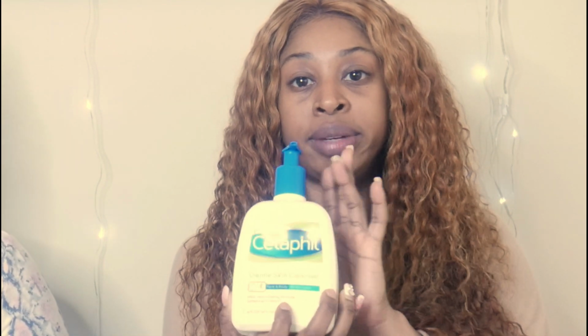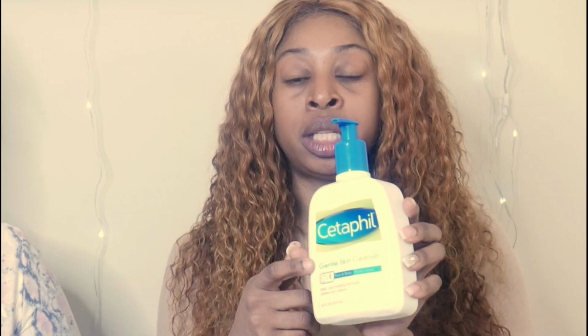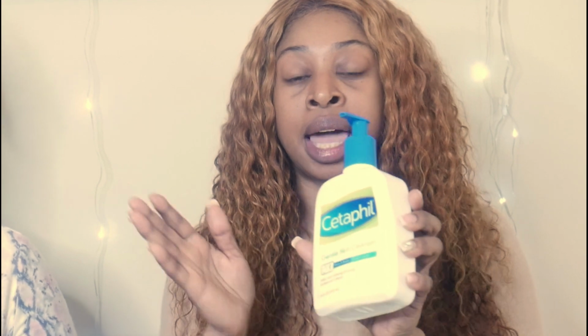Guys, my first product is the Cetaphil. I believe that's how you pronounce it. Don't come for me. The skin cleanser. This is a skin cleanser and the body. They do have one just for your face, and then they have body and face. Since we've been wearing masks every day, our new COVID life, I've been using a blackhead clearing scrub, but basically any type of scrub for acne and blackheads.